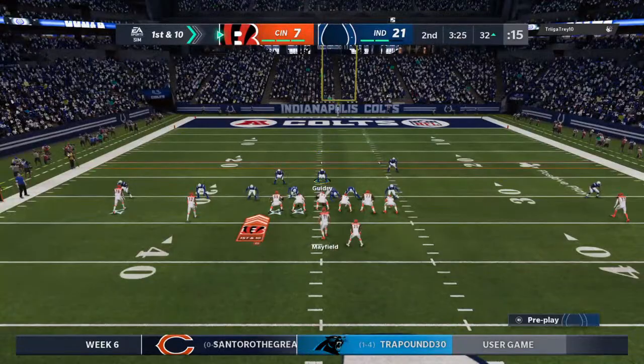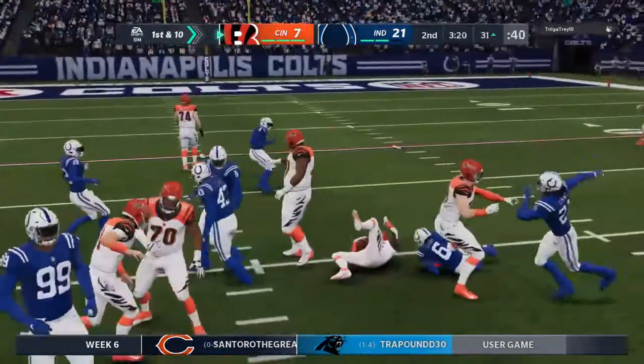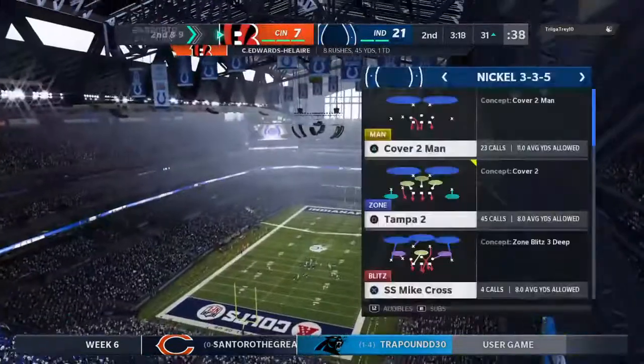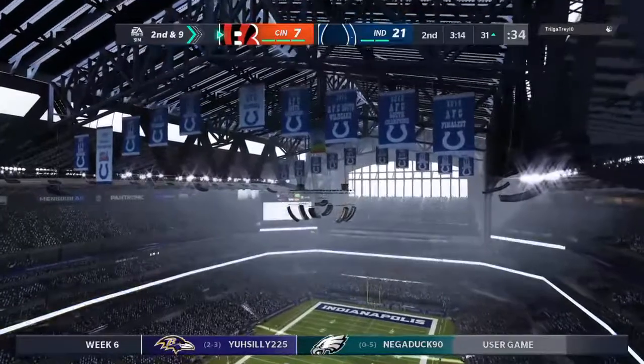Yeah, I love that. The nickel look, five cents, five DBs. But what also happens then, you take a big body off the field in order to insert that guy. So you're taking a big off for a little. And oftentimes you can run the football effectively against that defense.